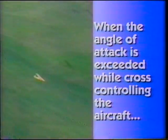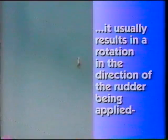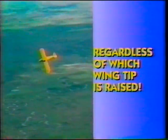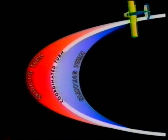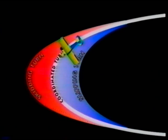When the angle of attack is exceeded while cross-controlling the aircraft, it usually results in a rotation in the direction of the rudder being applied, regardless of which wingtip is raised. In a skidding turn, where both aileron and rudder are being applied in the same direction, rotation will be in the direction in which the controls are applied. However, in a slipping turn, where the opposing aileron is held against the rudder, the resultant spin will usually occur in the opposite direction of the aileron being applied.